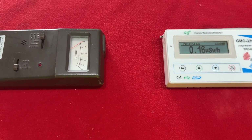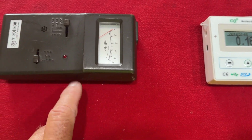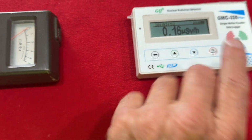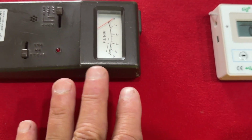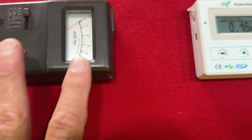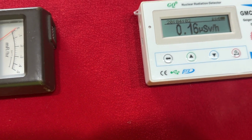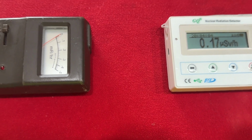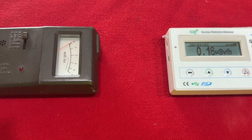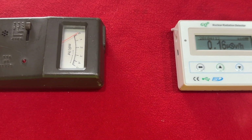All right, what we have here is two different types of Geiger counters. This one I purchased 40 years ago when I was working in the nuclear industry, and this was a more recent one. This one uses a different scale than this one does. We're not going to get into all that today, but this is mR an hour and microsieverts per hour. So what we're going to do right now, we'll just let them sit here with what we call background radiation. There's radiation around you everywhere you go.